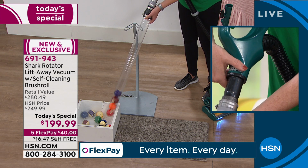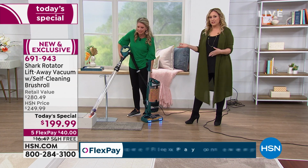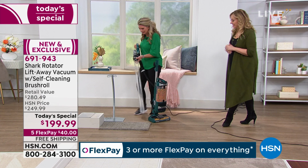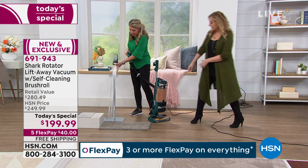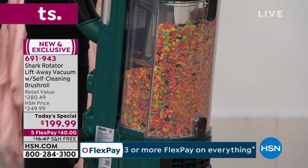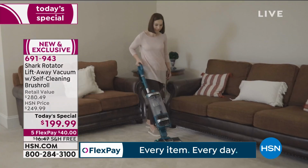And by the way, the billiard ball is not an attachment that is included. This is done for demonstration purposes, so that is not a billiard ball attachment that comes with the vacuum, just in case anybody was wondering. But as you can see, it's a full basket, and it does not lose suction when it gets full of dust and hair and all the stuff that you pick up.